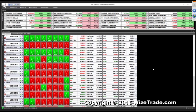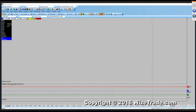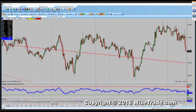All right, let's go into the chart. Man, this cable looks weak. This cable looks like it's going to take out the lows, frankly. Matter of fact, you know what I need to look at, because I'm long? Pound New Zealand. It's come off quite a bit. Look at this thing. Whoop. All right.